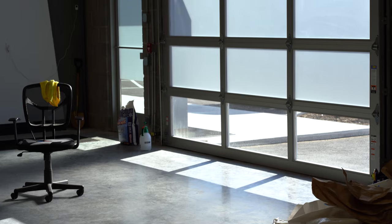All right, so we just finished frosting the main garage door glass as well as the man door, which is kind of the employee entrance in our kind of main shop area. This will be the R&D area. In our other space where we'll be doing kind of some more storage, we're gonna fully frost the glass on those windows and those doors. It looks really good. Definitely does the job.